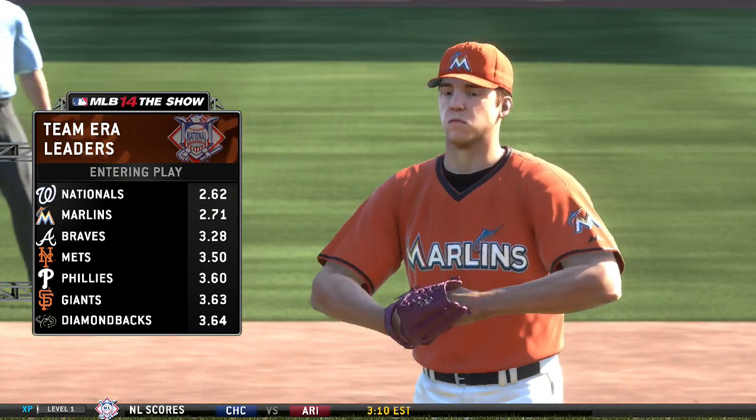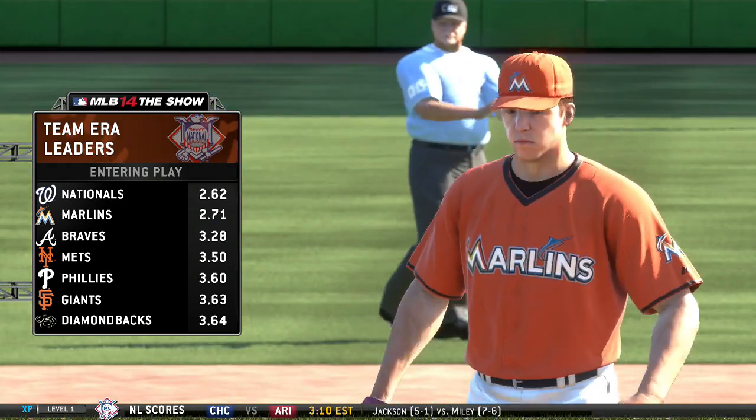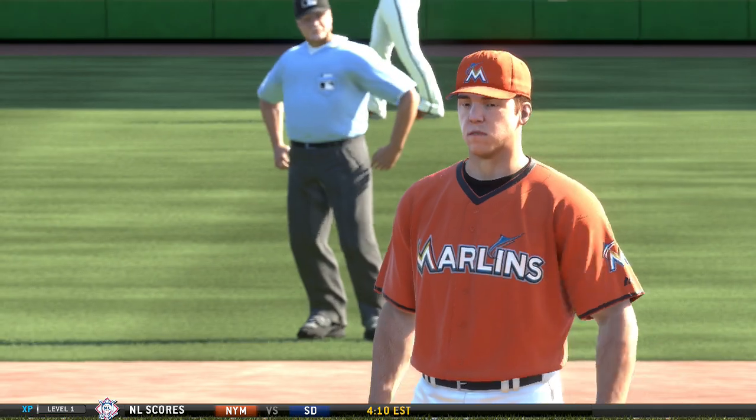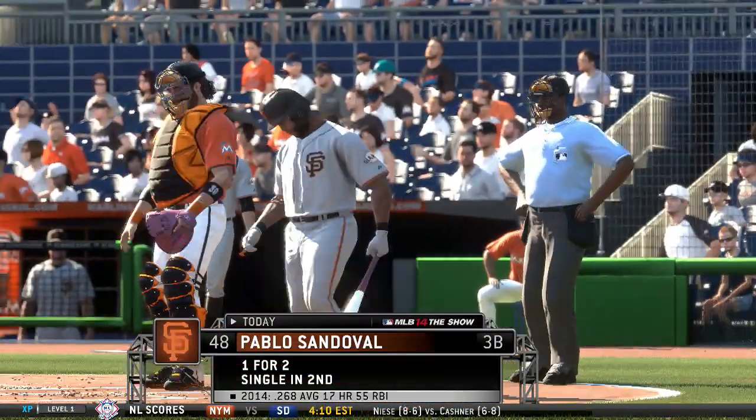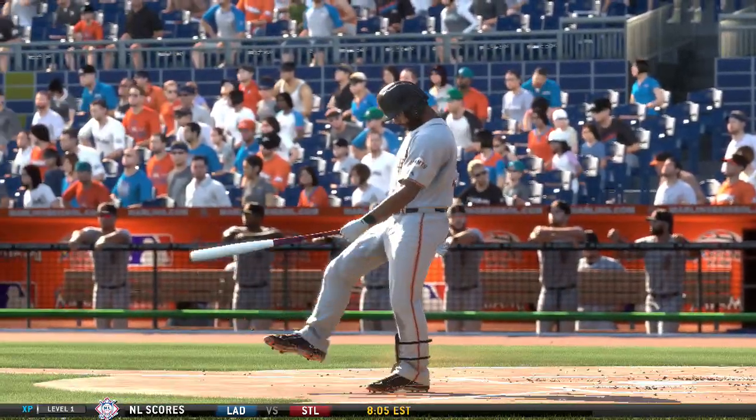So the shutout's still intact here in the 6th as we check out the league leaderboard for team ERA. And as of this moment, they're currently tied for 2nd in that department. Pablo Sandoval will dig in here. 1 for 2. He's singled and grounded out so far.